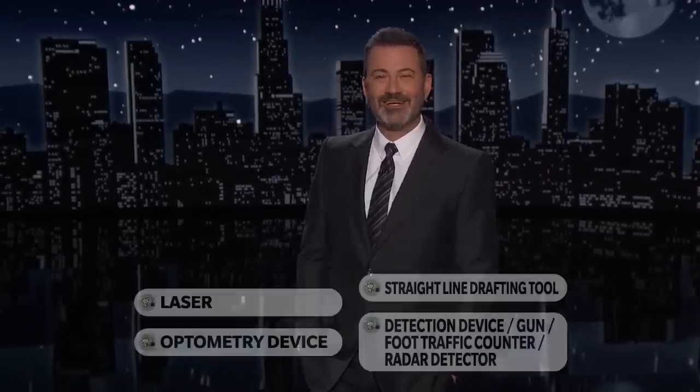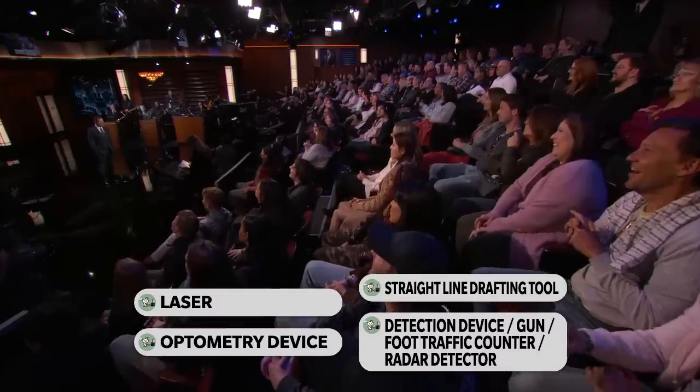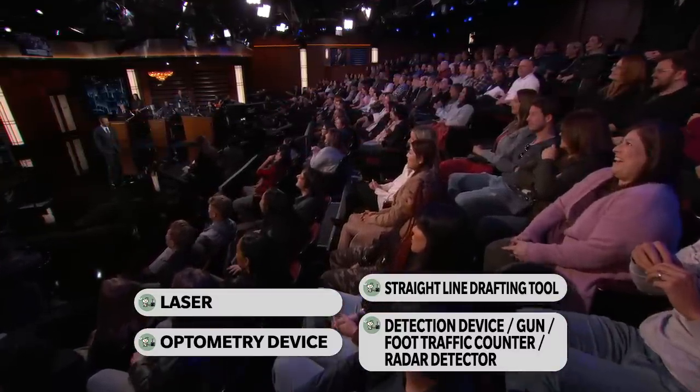All right, that's it. Is it a laser? Is it a straight line drafting tool, an optometry device, or a detection device, gun, foot traffic counter, radar detector? Lock in your votes and let's find out. Would you like to know what it is? Yes. That's an automatic dildo machine, Mike. Automatic dildo machine.